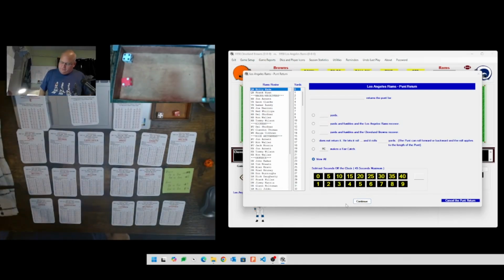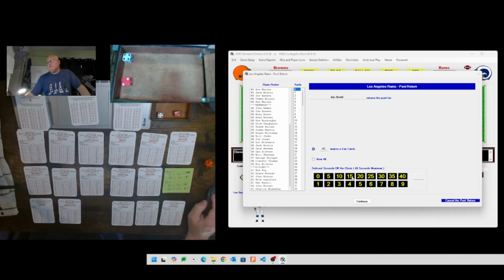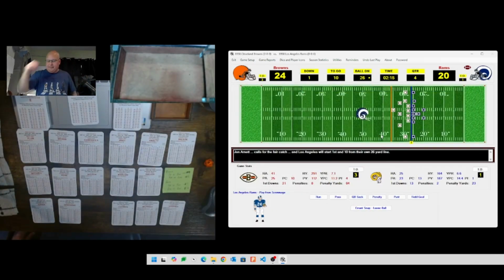Arnett with a 24. And that is a 27. Is that a fair catch? Yes, that's going to be a fair catch by Arnett. All right, 2:15 to go. They got a long way to go. They got to get in the end zone. We're going to start out medium pass heavy here. And it is a medium pass.